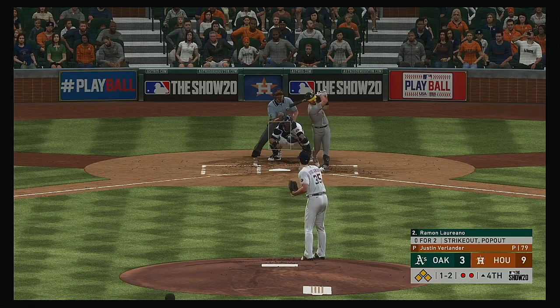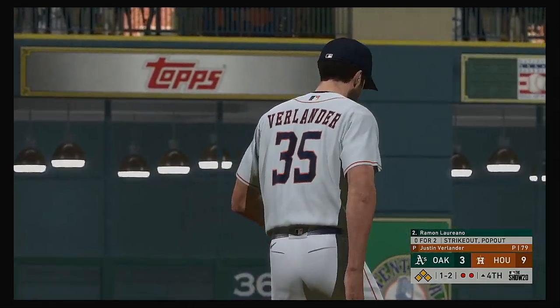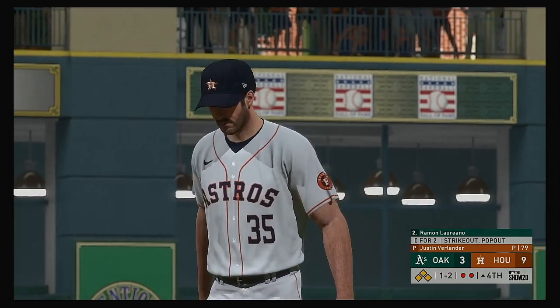Into the box, Ramon Laureano. Now a big fastball, and he's well behind it with the swing. I kind of like the aggressive attitude right here. I know he's in a jam. What does he do? He goes to his best stuff, and that's the fastball.